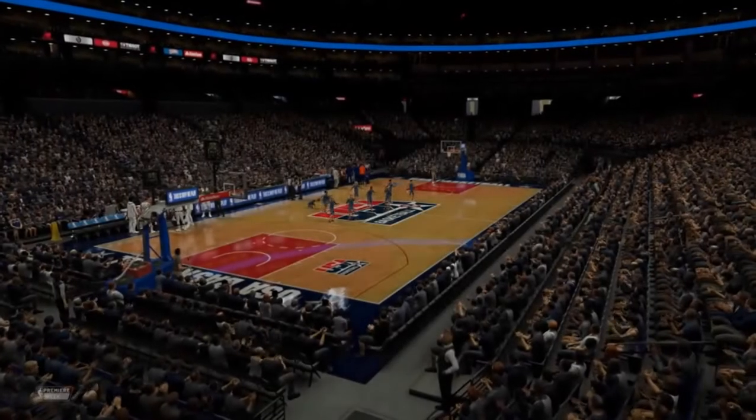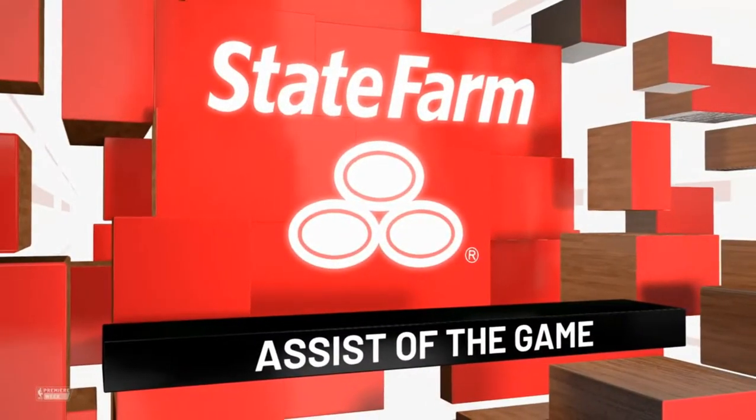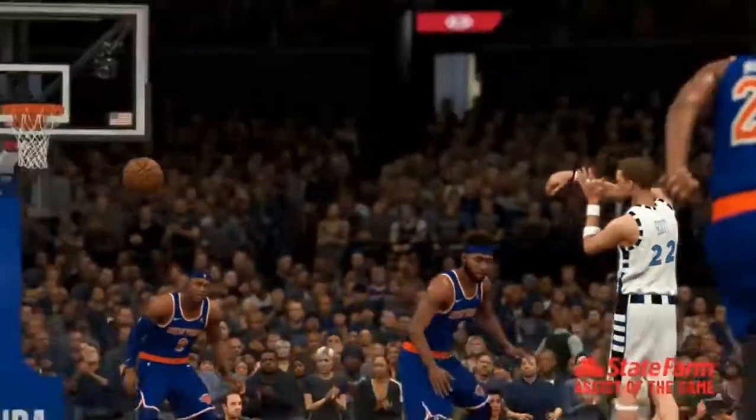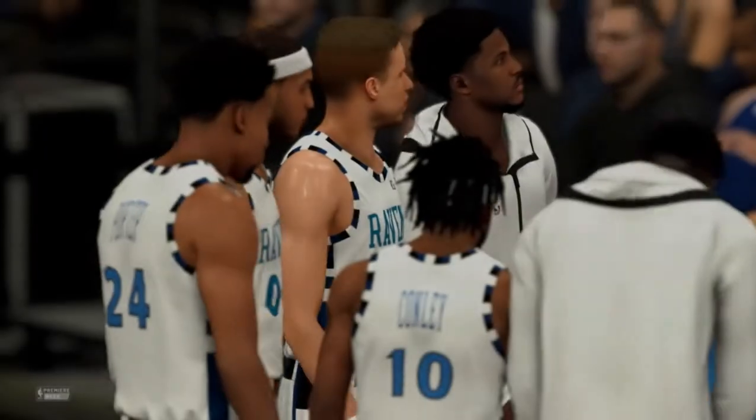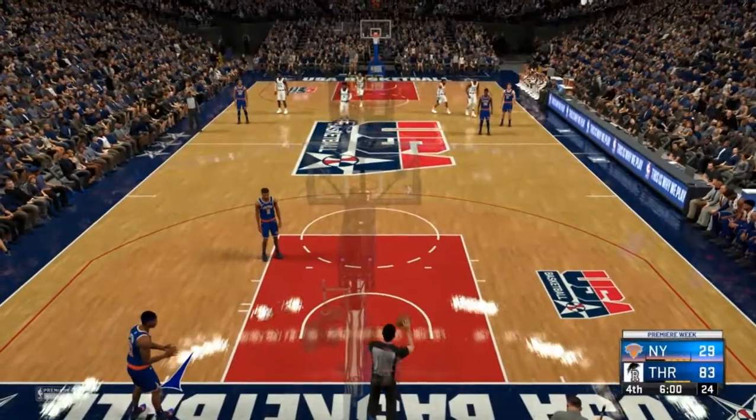And it's time to bring up the State Farm assist of the game. And he sliced the D wide open with this feed. They had no chance to prevent that basket. That's what great passing will do for you right there, dissecting the defense with that play.